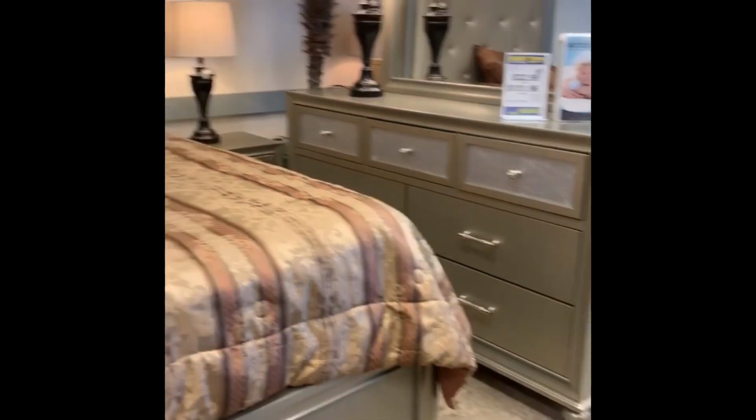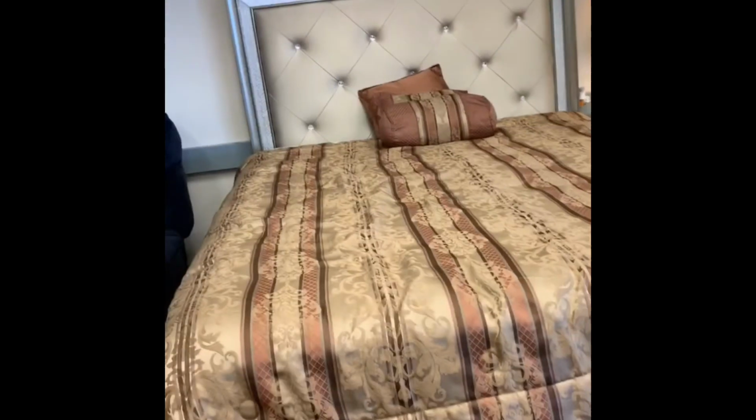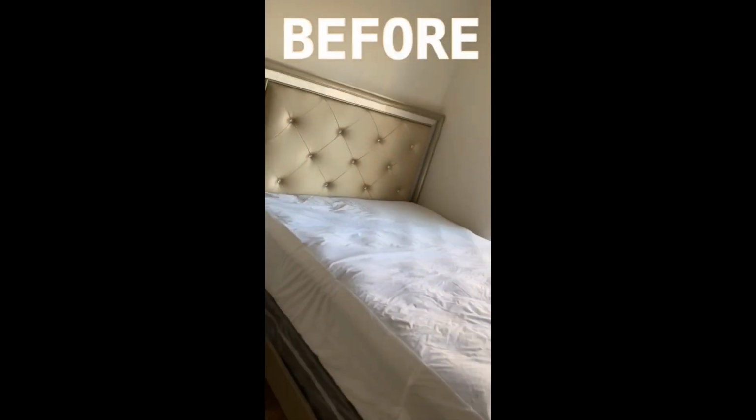Guys, today I'm going to be showing you how my bedroom went from nothing to something. I got this bed set from the furniture store and I absolutely loved it, minus that comforter, but stay tuned to see how I make it look good in my room.